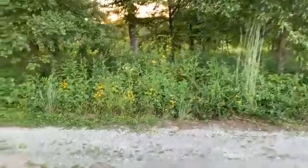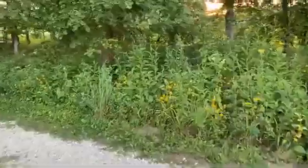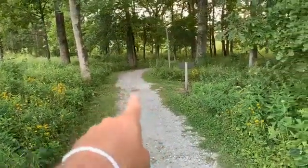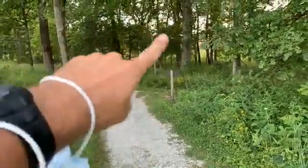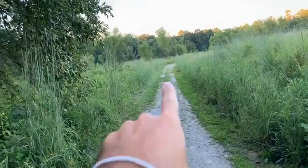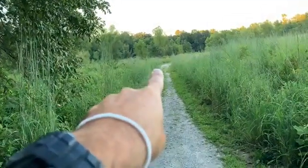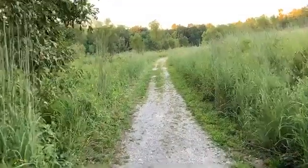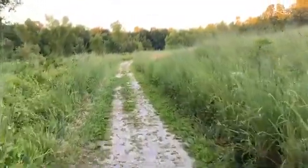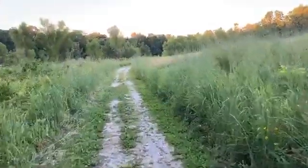All right, we finally made it down to the path. So we could head that way along the wetland trail, and that will take us out to the wetland parking lot. But we are actually going to make our way that direction towards that bunny and go check out the wetland.